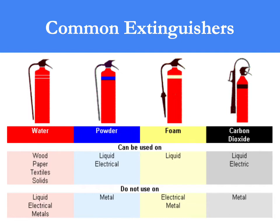Foam is good for Class B fires since it is low density, therefore has less of a scattering effect, and it floats on the surface, smothering the fire. CO2 is good for A, B, and C fires and works by displacing the oxygen.